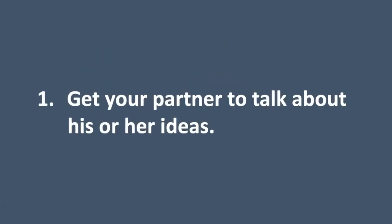First, get your partner to talk about his or her ideas. Peer review should be about more than just reading your partner's draft and making corrections. The goal is to talk or exchange ideas and to get some inspiration from another person. So instead of just going into correction mode, try to find out more about what your partner is thinking. If you're meeting with your partner in person, this is easy.